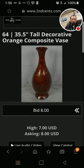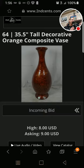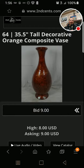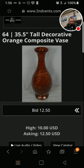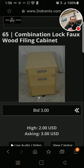Lot 64. I got $7 to start, now 8. 7, now 8. 8, now 9. $8 on the floor, now 9. Fair warning. $8, now 9, all in, all done. $8, now 9. Yeah. Now 10. Now 12 and a half. I got his 10. 12 and a half, go now. Fair warning now, 10 now, 12 and a half. Sold it this way, $10, number 56.